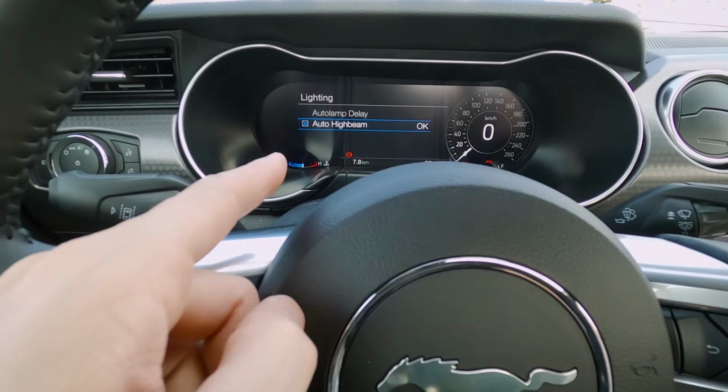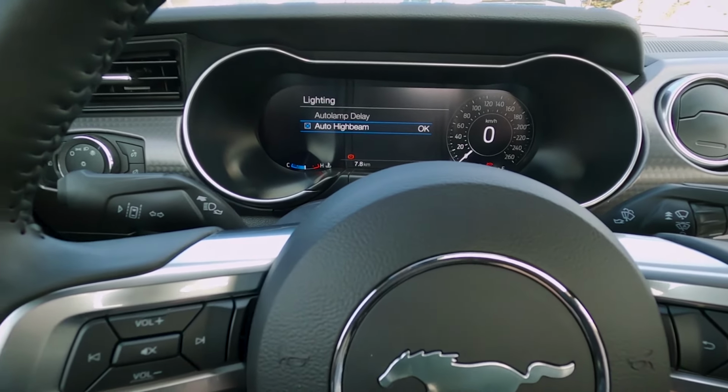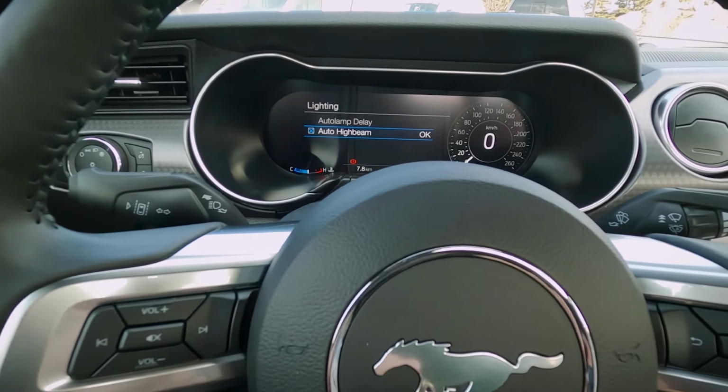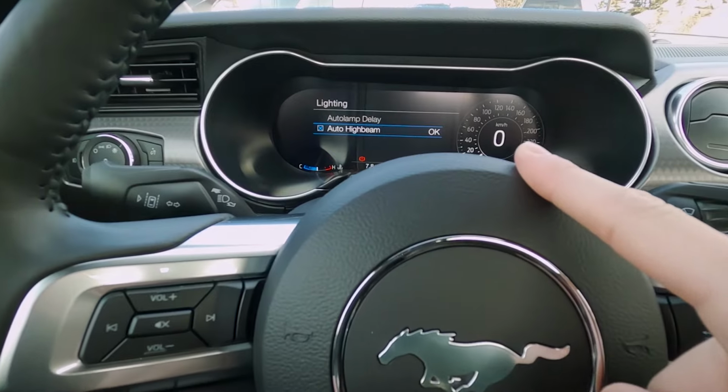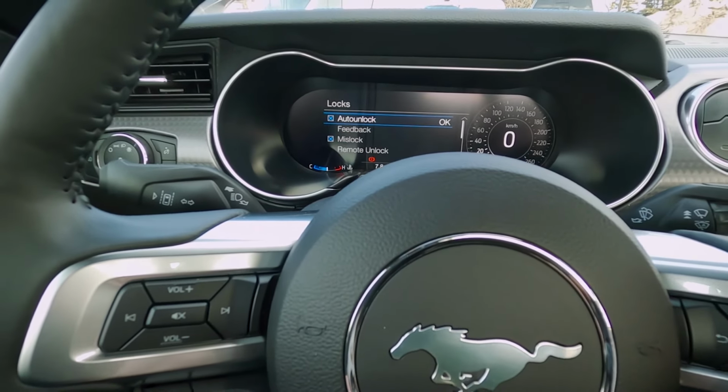But the vehicle's got auto high beams, which means it'll automatically turn the high beams on as necessary, and then it'll automatically dim them before turning them off completely. So really, really cool. I do recommend keeping that auto high beam setting on, but again, really a matter of preference there. Our locks, we've got a few different things.